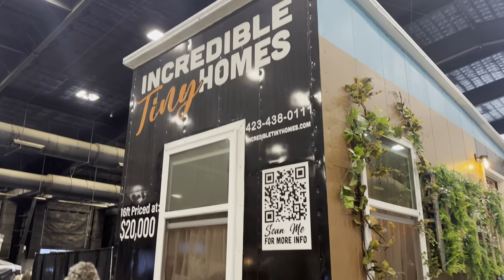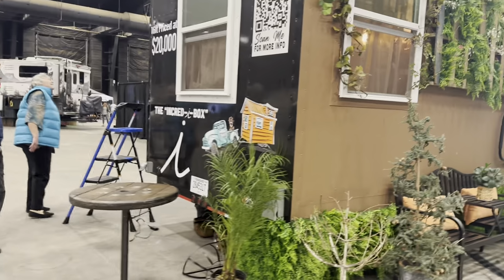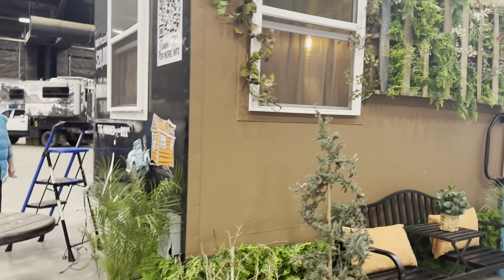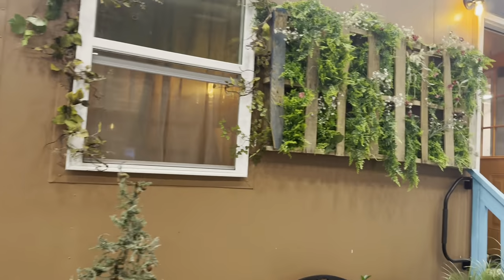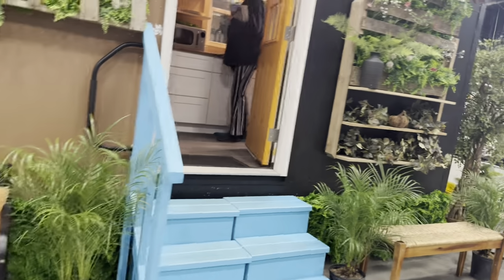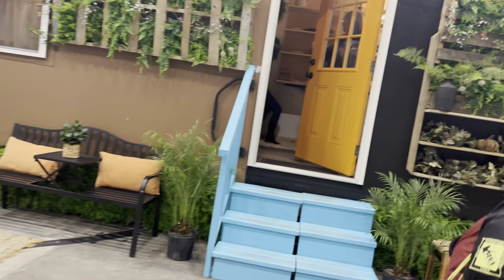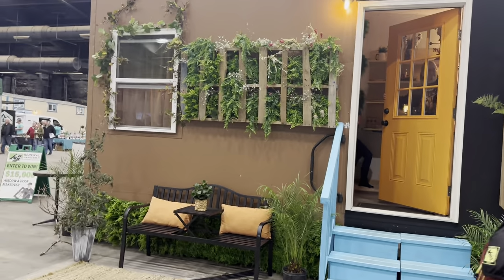And here we are. And he's got this decked out. I think his name is Randy. Let's go take a look at this tiny home. Nice.